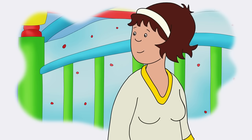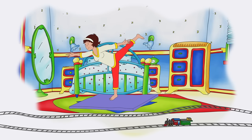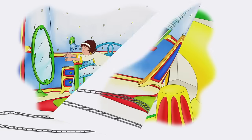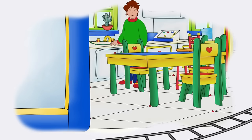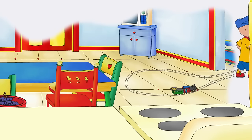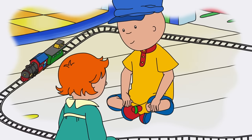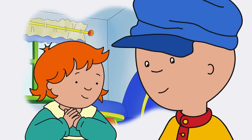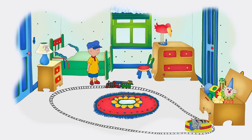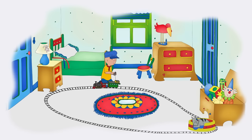Uh-oh, there goes my train of thought. Does the conductor want a snack? Having a wonderful time with Mrs. Howard's train. All aboard! Attention! The Caillou Express is pulling into Gilbert the Cat Station.